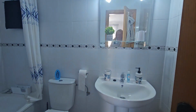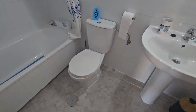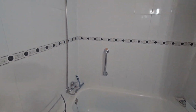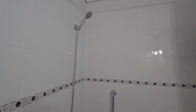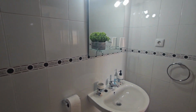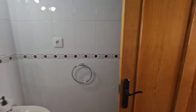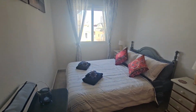So just in here, you have got your sink and pedestal, your WC and your bath. Have a handrail on there on the tiles. It's all fully tiled from ceiling to floor, and you have your shower with your shower curtain. Okay, all done out in nice blue and black. Got a lovely mirror there, and this is a lovely property. It's pristine and ready to go. So it's key ready really, isn't it?